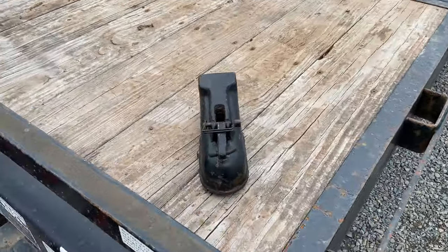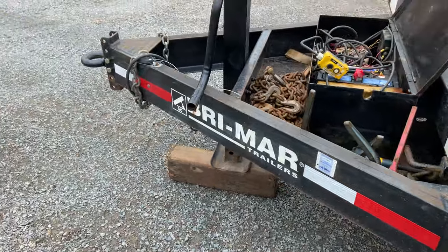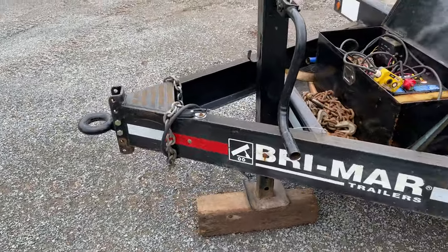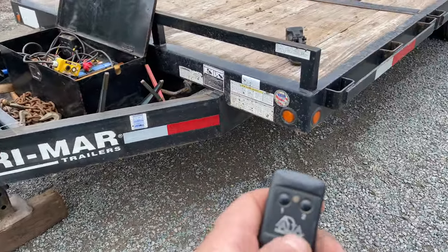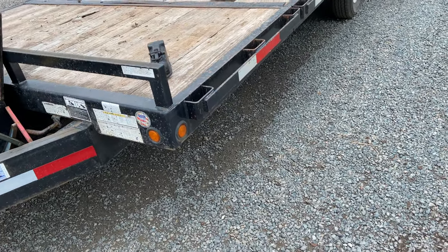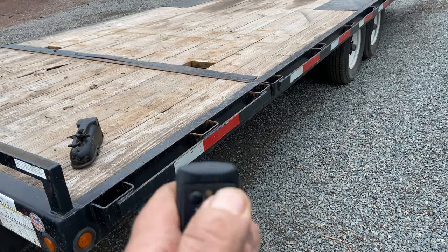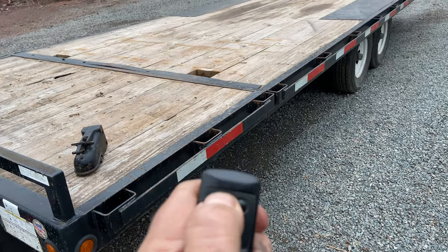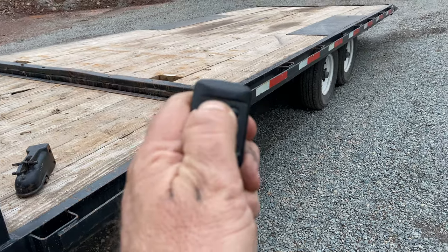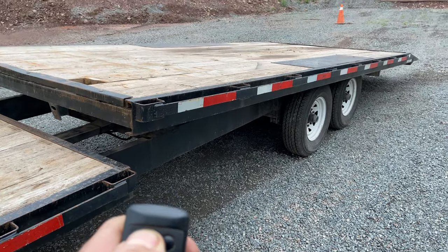And a 2 5/16 trailer hitch. I put a pintle hitch on to haul it with my new truck. Also comes with remote control. Well, that one's dead. I have 2 remote controls with it. Letting this down. That's up. Comes in handy for loading on the road.